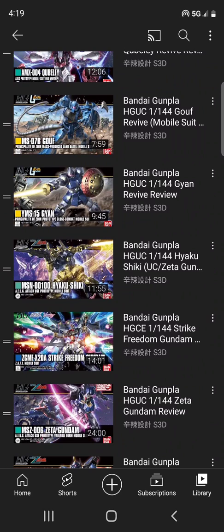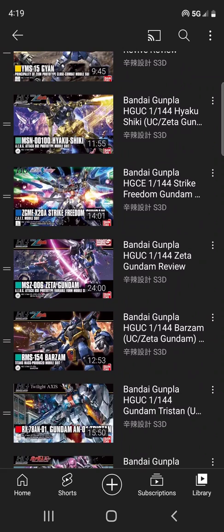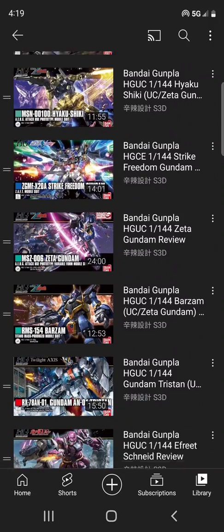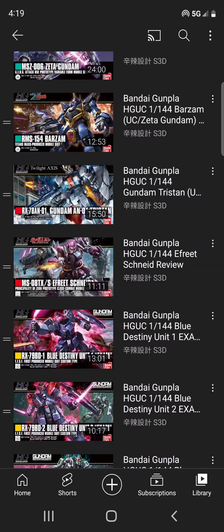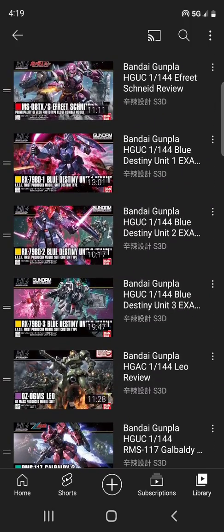The Gouf Revive is perfect. Nothing wrong with that. Most of the Zeon stuff from the One Year War, you're not gonna run into any sort of color accuracy problem. The Gyan, no problem. But when it comes to the more complicated designs like the Gundams, yeah, Strike Freedom, good luck with that one. Zeta, even the Barzam. The Barzam has a lot of issues, this is AOZ stuff. When it gets a little complicated, the technology is just not quite there.